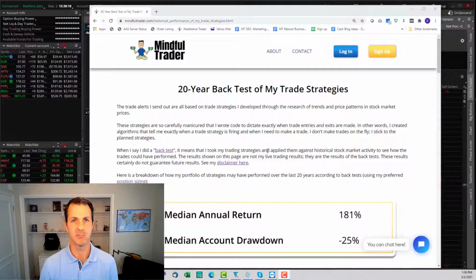There's a page on the website that shows it. The median annual return is 181%, and the median account drawdown is 25%. As you can tell, I go big. That's what I'm trying to do here. So this stock pick service is not one that's designed to be a moderate investment approach.